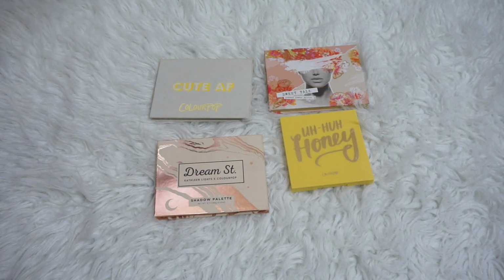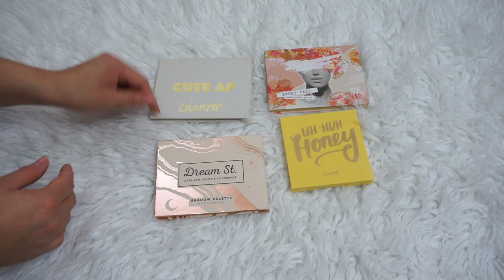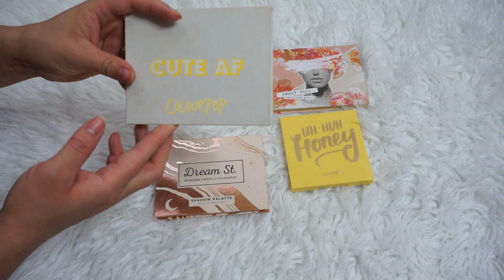In this next group, these are my Colourpop eyeshadow palettes. I thought I had more, I'm pretty sure I did, but I did do a declutter where I offered up gently used makeup to people here in my local area for free. I didn't have them purchase it off me or anything. I just offered it for free, and I gave those away to coworkers and a friend of mine.